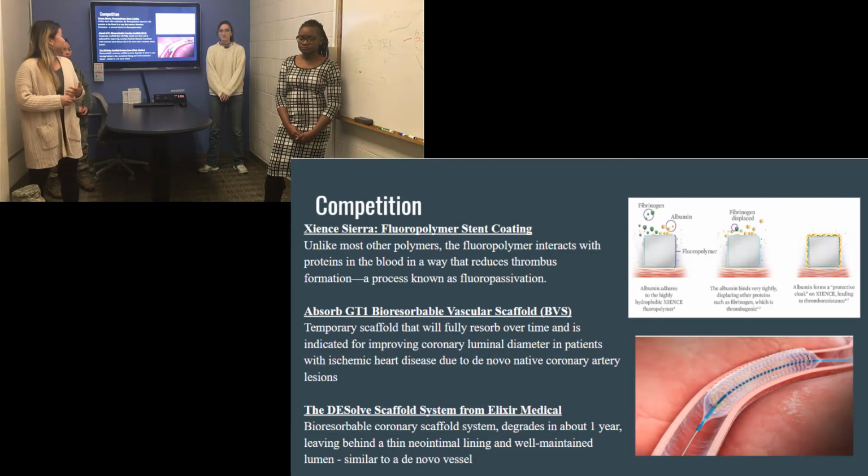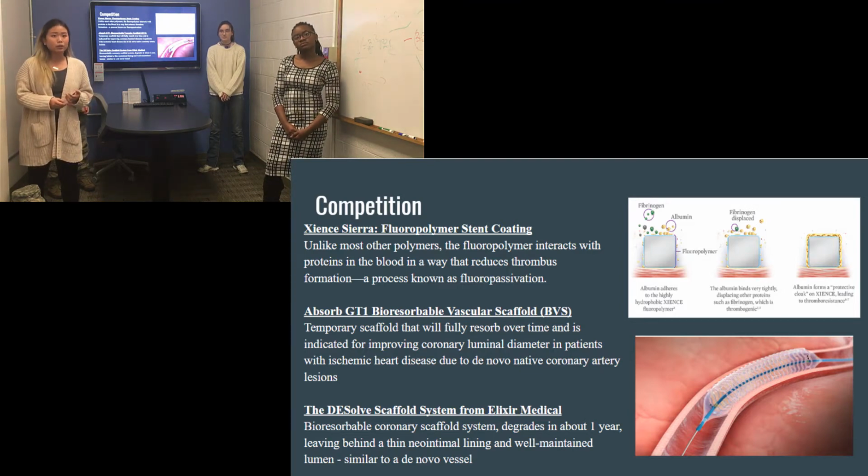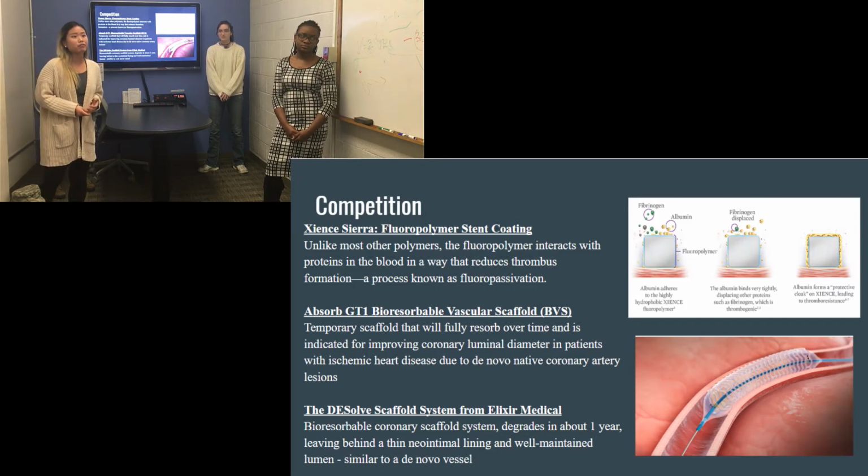And the final company we look at is the Dissolve scaffold system from Elixir Medical. This is one of the most promising companies we've looked at. However, they offer medication to address thrombosis and restenosis without much of a long-term solution, which we address with our VEGF protein layer.